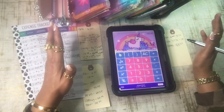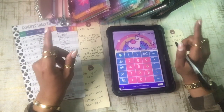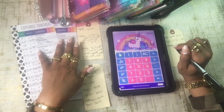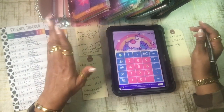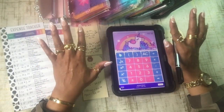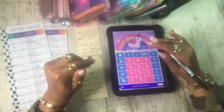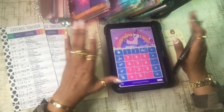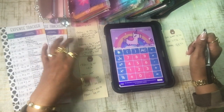And see, this is also good just to check yourself before you wreck yourself, okay? Because this is not my budget. I know I didn't have that in there, but I came on here just to do it anyway, to show that things don't always work out according to your budget, and you just move and grow and recognize it for the next month.